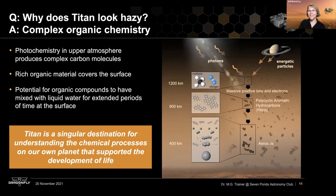And so the question is, how far does that chemical processing get along towards maybe some kind of biochemistry, or molecules that could resemble things that could turn into biochemistry that we might recognize.